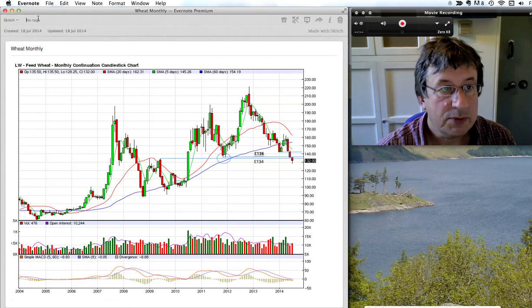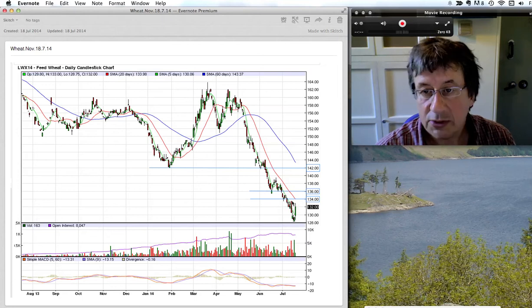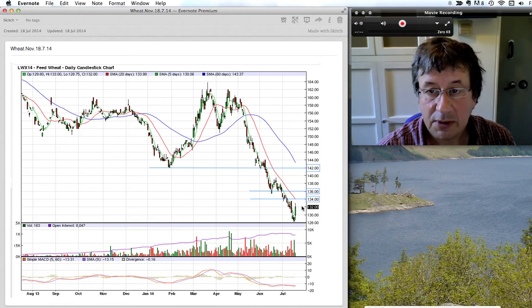As usual, we'll just pop down into the daily chart, and you can see I've drawn support lines on here. Our major support line here, 134, 136. Obviously, we saw this huge bounce last night on wheat after the downed Russian plane in Ukraine and the big jump up in the US wheat.